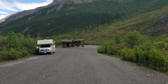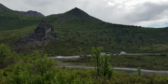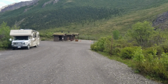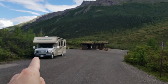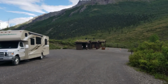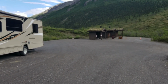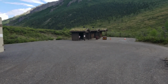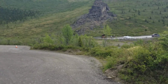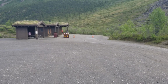And then this trail, the Savage River Trail, Savage River Loop, I think. It starts on the side I'm at, and it basically goes down a mile. It follows the river a mile down, and then there's a bridge, and you cross the bridge, and then you come back on the other side. So it loops. You start on this side and you end up on the other side.